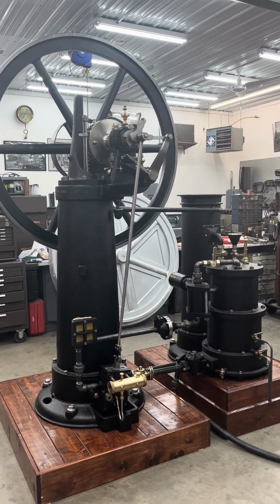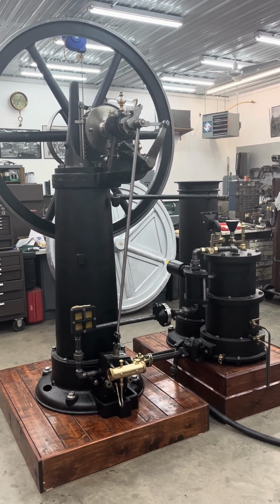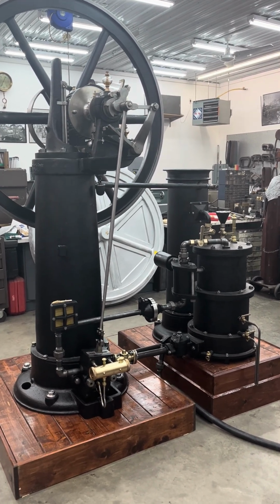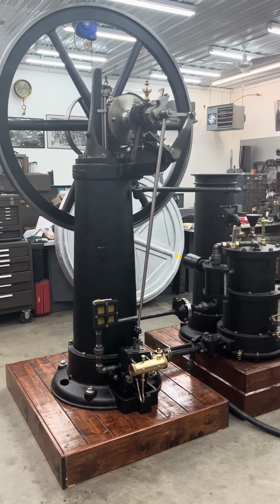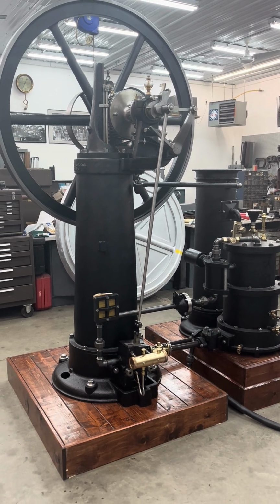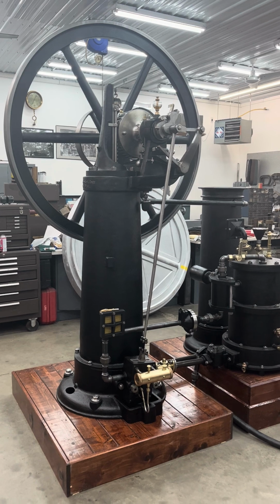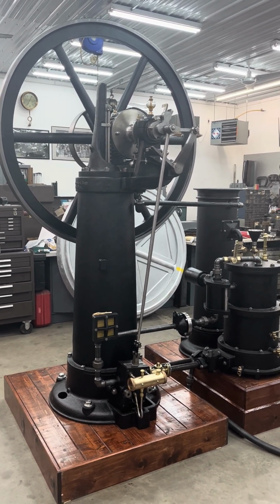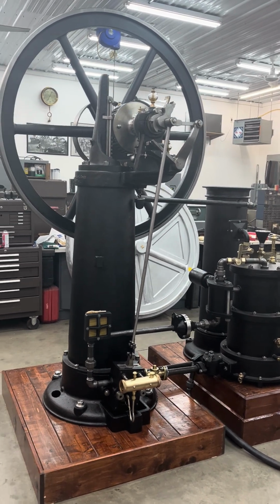The restoration has been ongoing for 24, 25 months. Reproduction of a few parts, with the flywheel and the fuel system. It's been a very comprehensive effort, and we learned a lot from doing this. John and I were really excited throughout the whole project from the beginning, even before we got it. And once it was in our hands, it was like, okay, here we go. So I'll just walk you through the system real quick.